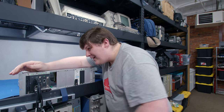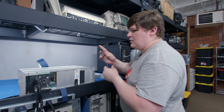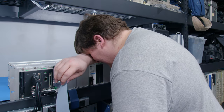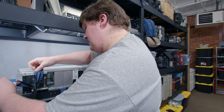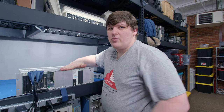You know what? Gaff. I just dropped my roll of gaff tape behind the shelving unit with 3 tons of crap on it. May God have mercy on my soul. There we go. Problem solved.